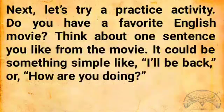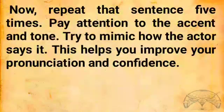Next, let's try a practice activity. Do you have a favorite English movie? Think about one sentence you like from the movie. It could be something simple like, "I'll be back," or "How are you doing?" Now, repeat that sentence 5 times. Pay attention to the accent and tone. Try to mimic how the actor says it. This helps you improve your pronunciation and confidence.